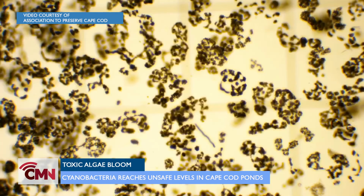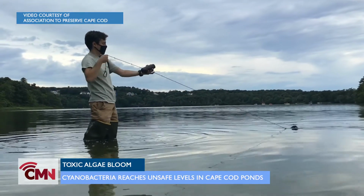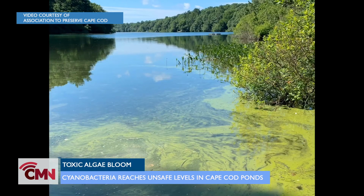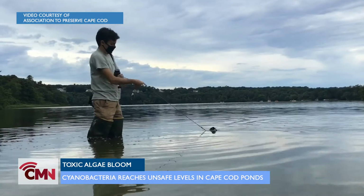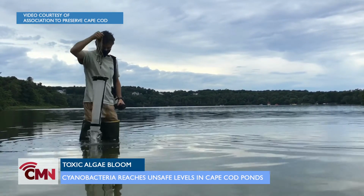Global warming, poorly treated wastewater, and fertilizer runoff have provided a perfect environment for toxic algae to bloom in Cape Cod ponds. The Association to Preserve Cape Cod has been studying cyanobacteria, but a recent report revealed the problem is worse than they thought.